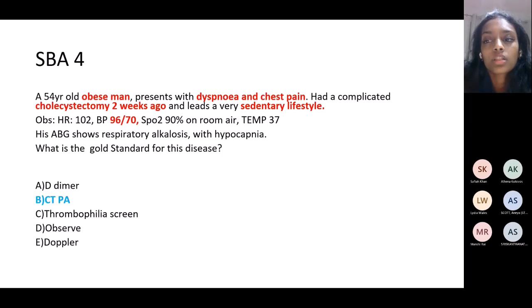In SBAs, to make it trickier, obviously this is an easier SBA, but to make it trickier, they may try and bring in antiphospholipid syndrome, and link that with recurrent miscarriages, a prolonged APTT and thrombocytopenia. So that's something to take into consideration as well.